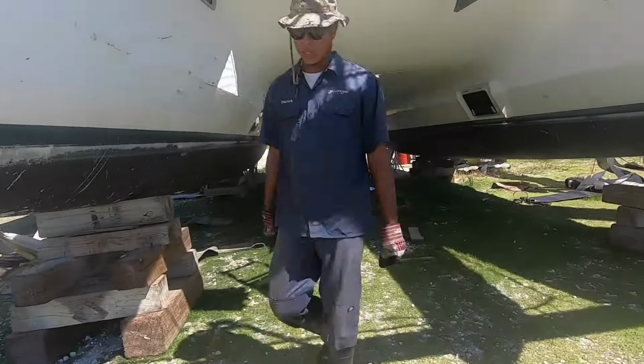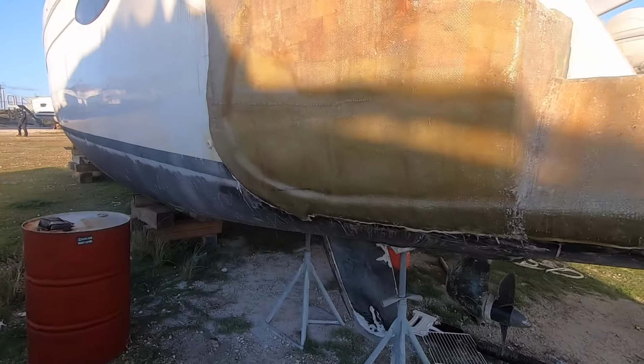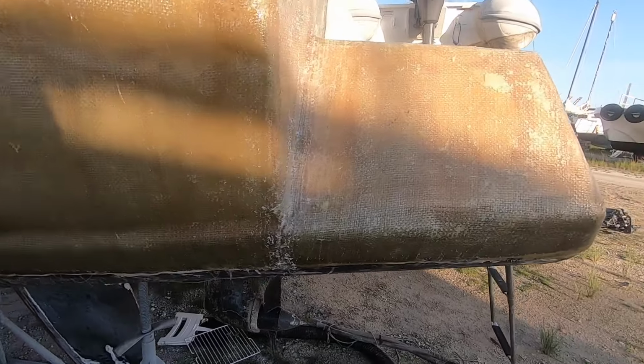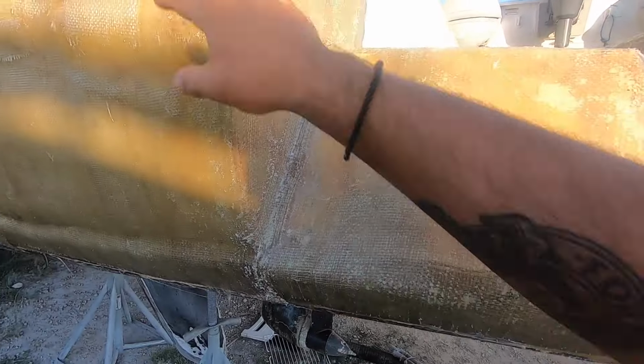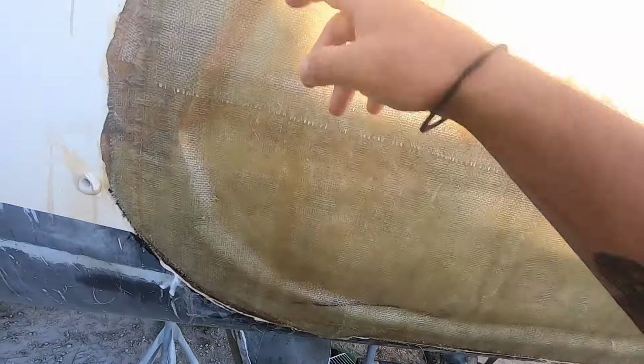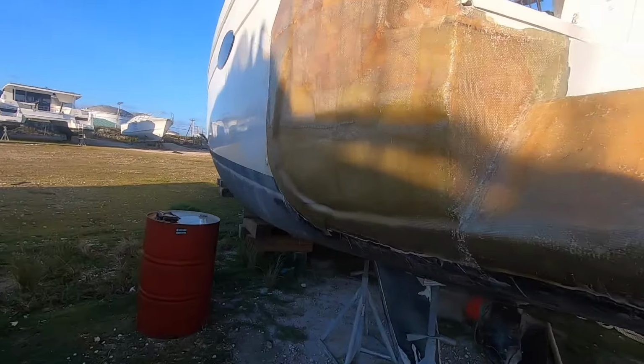What's up, brother? Yeah. So this is our glass work from last night. It is super solid, man. That's not going anywhere. There's three layers of that thick woven glass. All of this got the plywood framework under it. I'm hitting this really hard. It's solid all the way along here. A million times better than what was there.